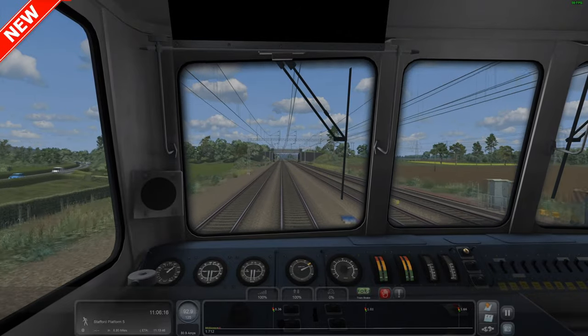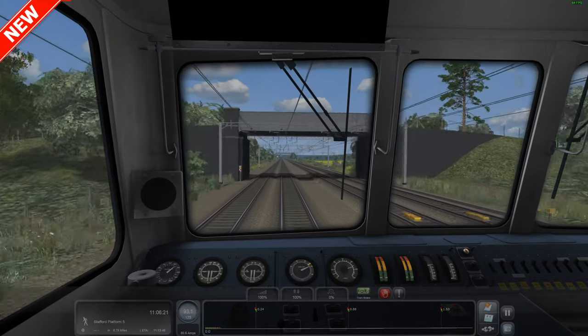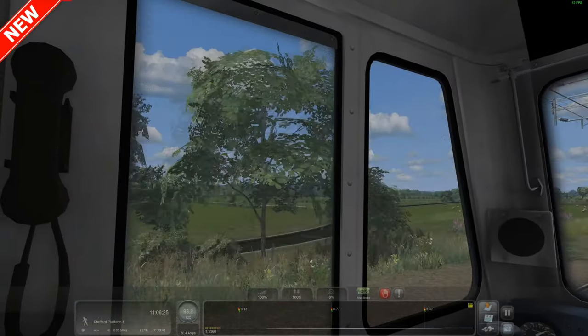I always remember with the old 86 though, that you could hear the wind in the cab. I can hear that wind. It's not really annoying, it's just a slight bit. I mean, you can't operate the window in this thing, but I think, mate, you can't.